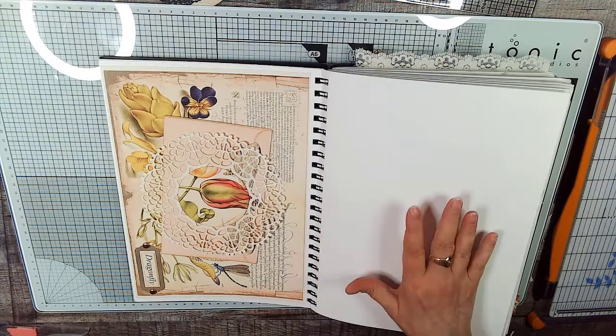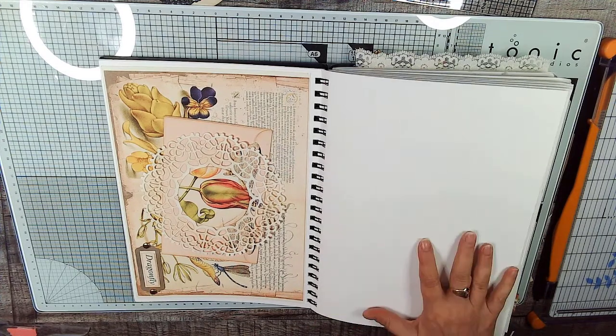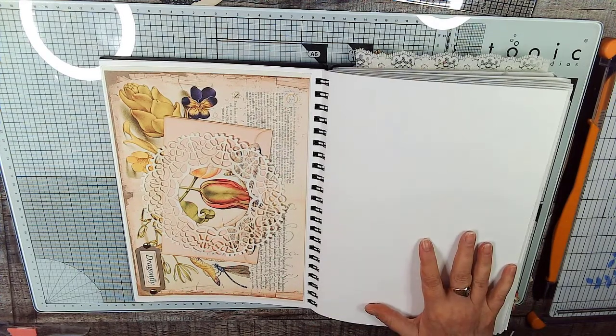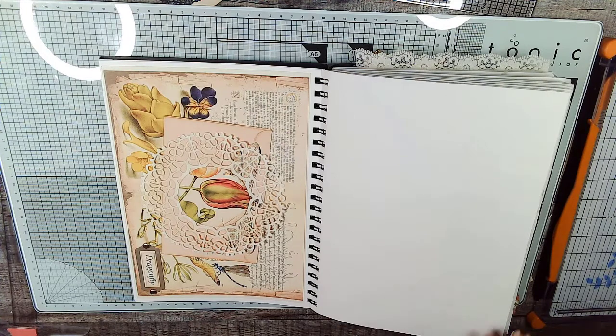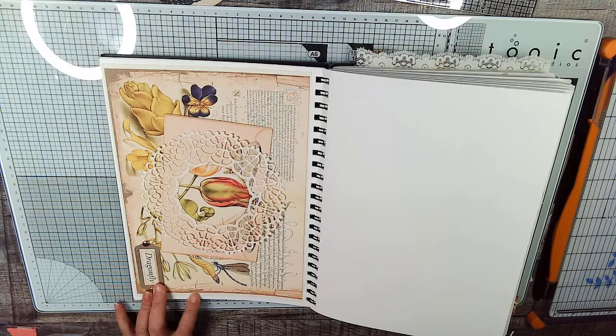I'm going to go back and I might put cream colored paper on each one of these as writing space. But I haven't decided whether I'm going to do that or whether I'm just going to stencil the corners. I haven't decided exactly what I'm going to do. So that's why we're not doing it today. Plus it's 30 pages and I don't think you want to watch me do that for 30 pages.